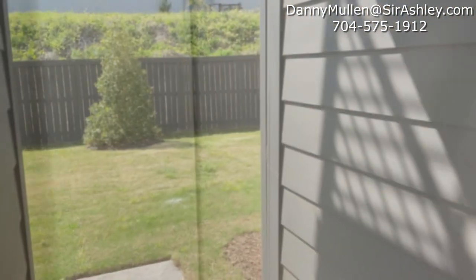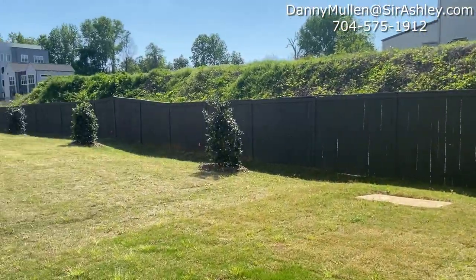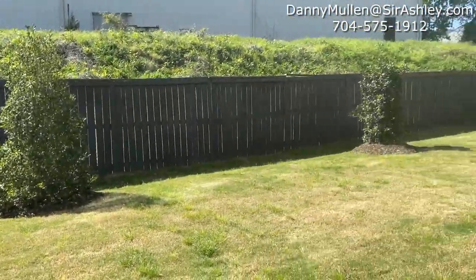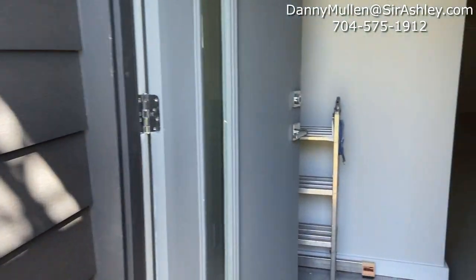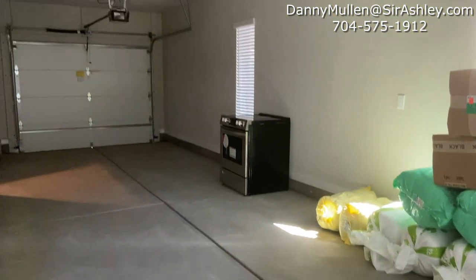From the garage, you have outside to your backyard. This is not all your backyard, ladies and gentlemen, but you do have grass. You will not get this type of backyard anywhere in the city of Charlotte, this close to Uptown.